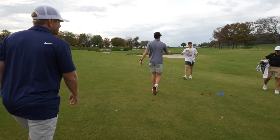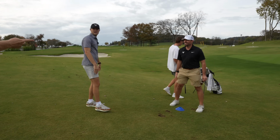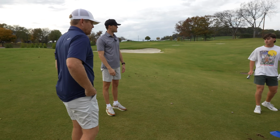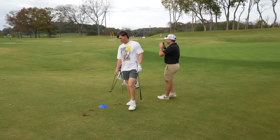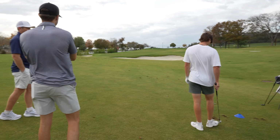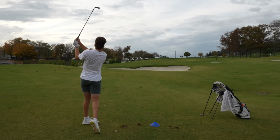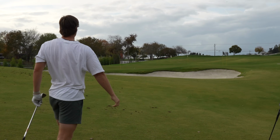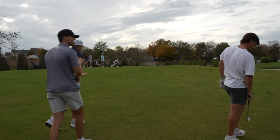While we were walking over to the short game area, we ran into Wells Williams, a junior on the golf team. Coach wanted to put a little extra pressure on him with the camera. Let's see if he can rise to the occasion. Well, let's put Wells on video, Maggie. Let's see what he's got. What flag are we going to here? Front left. That's right. Over the bunker. Okay. A little downwind. Ooh, oh yeah, well done. Well done. Under pressure. Quite classy, quite classy.